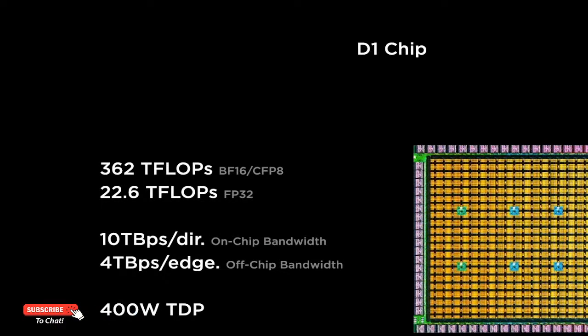This chip is manufactured in 7-nanometer technology. It packs 50 billion transistors in a miserly 645 millimeter square. One thing you'll notice, 100% of the area out here is going towards machine learning training and bandwidth. There is no dark silicon. There is no legacy support. This is a pure machine learning machine.